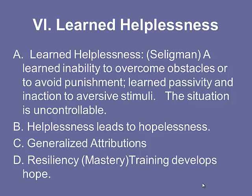So things are bad, no matter what I do, I can't get out of this. The situation is uncontrollable. What Seligman noticed with the dogs is that the dogs learned to be helpless. He trained, or conditioned, the dogs to be helpless. They just can't move. What he then found is that helplessness turns to hopelessness. No matter what I do, I can't get out.